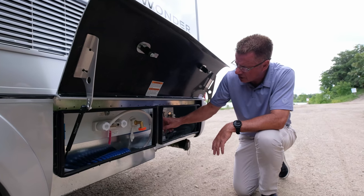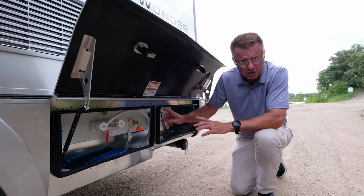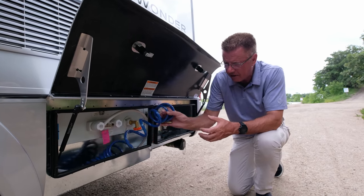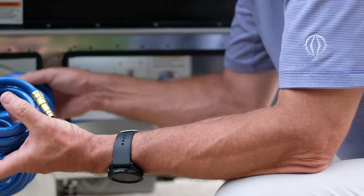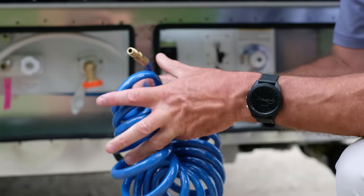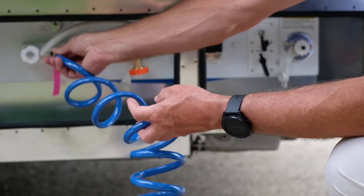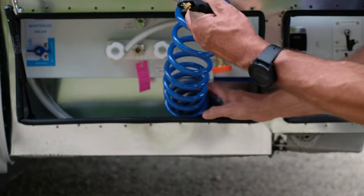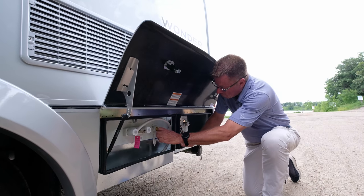This is nice. Outside water pump, that's really nice to have. You can turn that on, and I've got my water pump on because I may have forgot to put it on. And we have a brand new outside shower hose that quick connects into here. So hot and cold running water, brand new exterior shower. That's absolutely fantastic.